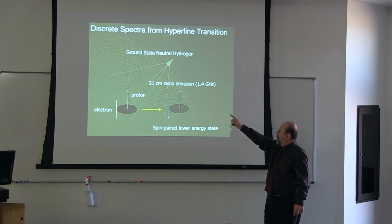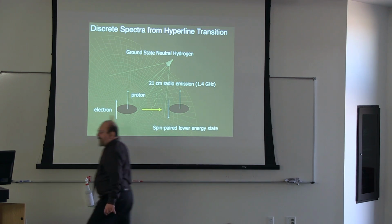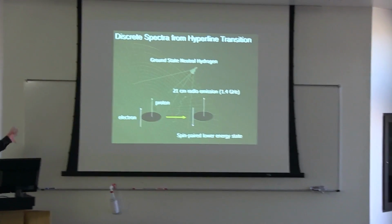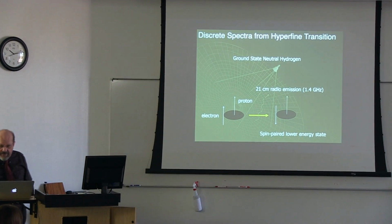Something like that. 2.5 centimeters to an inch. All right, so this is the thing that we can zoom in on, because the universe is made of so much of the stuff, of hydrogen. So this we can take to our advantage.